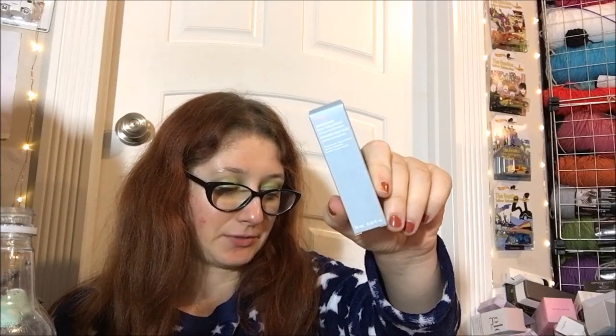So then we've got, is this it? Yes. So this is a sample size, no doubt. This is the Laneige Waterbank Blue Hyaluronic Cream Moisturizer. Full size is $40 for 50 milliliters. This is 10 milliliters.